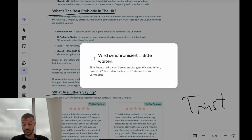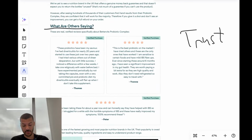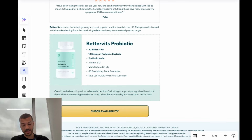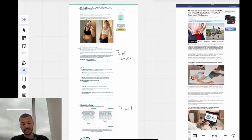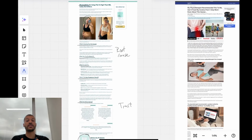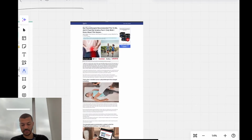Oops, wait a second. There you go, we're back. What are others saying? And then they present the product. You see, so they are going some steps before they even talk about their product. Very important takeaway. Let's look at the next one.